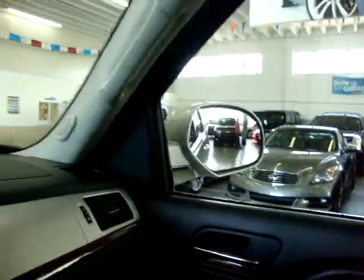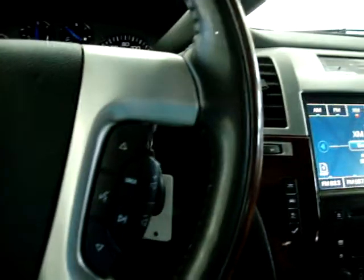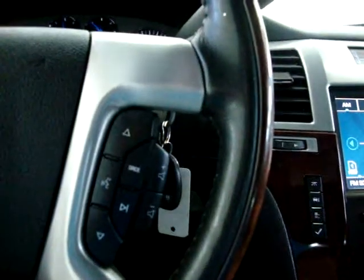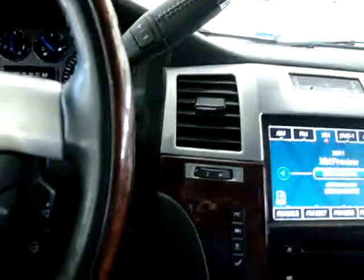Same thing with the passenger side. Okay, I think we're ready to move on and check out the middle row section and the rear section of the vehicle. Let me make sure I haven't missed anything.